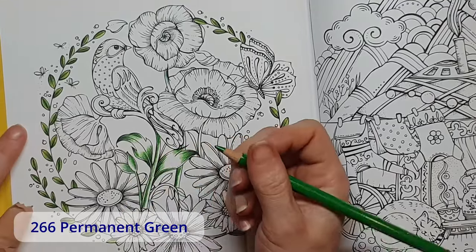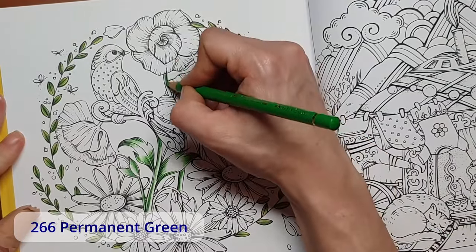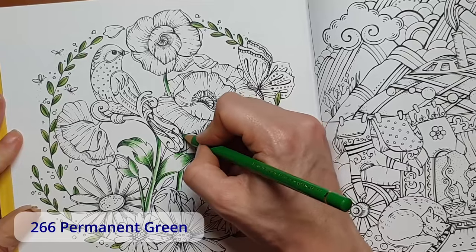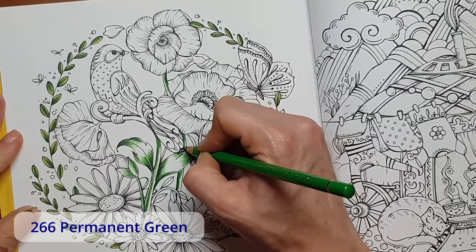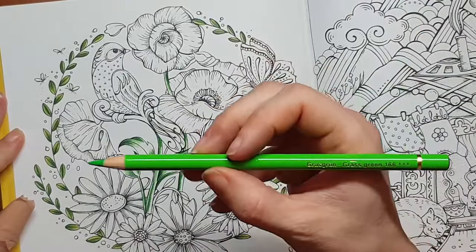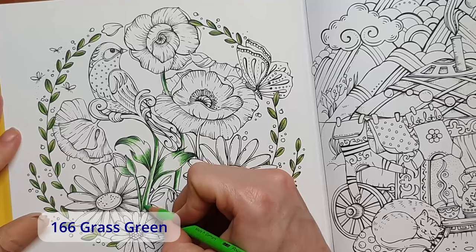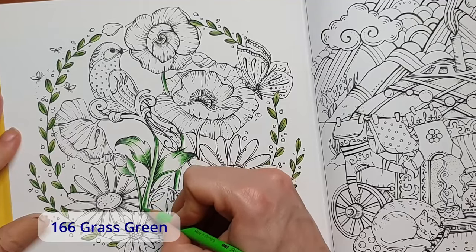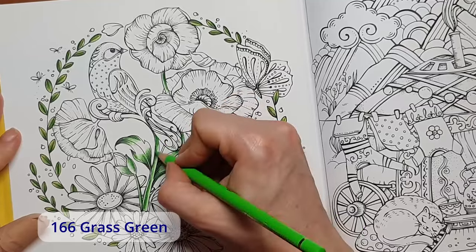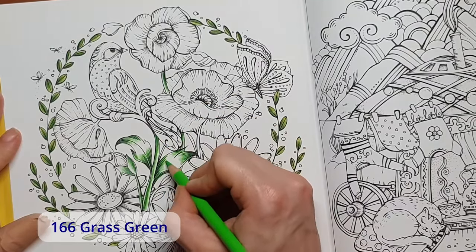And you want to try and keep little circles because that will just help you with the blending. Oil-based pencils, kind of wherever you put the pigment, that's where it's going to stay. So you do want to make sure that it's staying in the right place. So now we're going to get our grass green and we're just going to bring that out just a bit. Now here we don't have to go all the way back into the shadows.